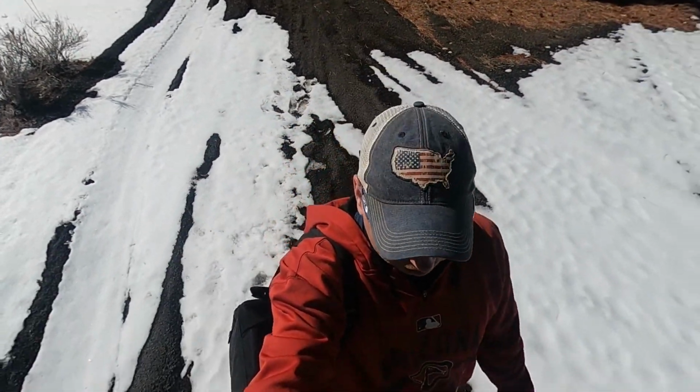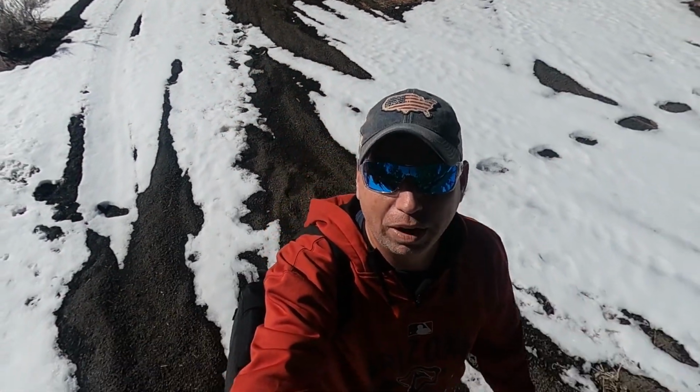It's a good hike through these cinders to get back here, but it's definitely well worth it, and I believe that that's why it's so well preserved also, because most people won't trek back here through all these cinders just to see it. And today we got a lot of snow in the area here that hasn't quite melted.